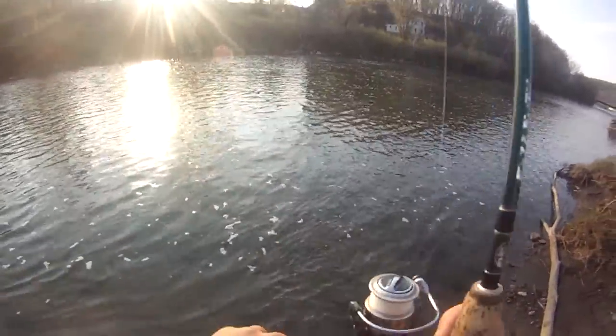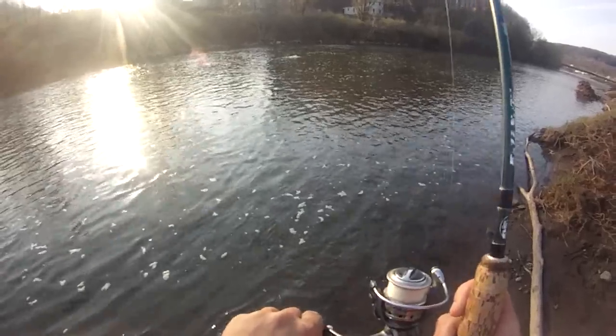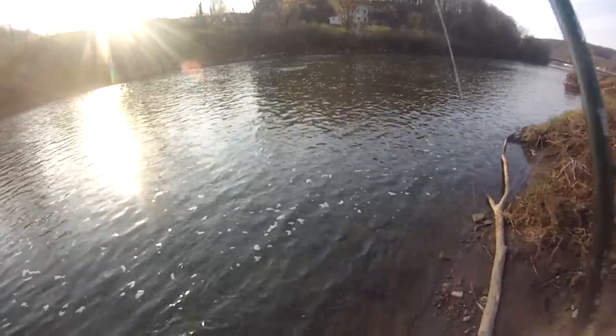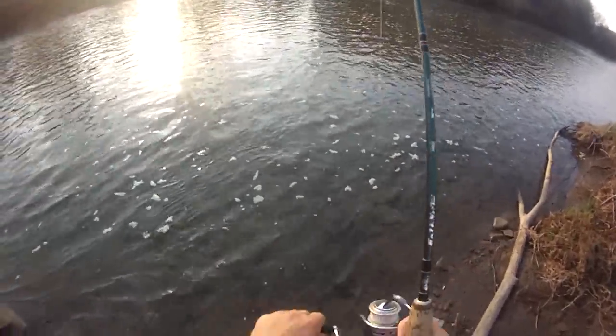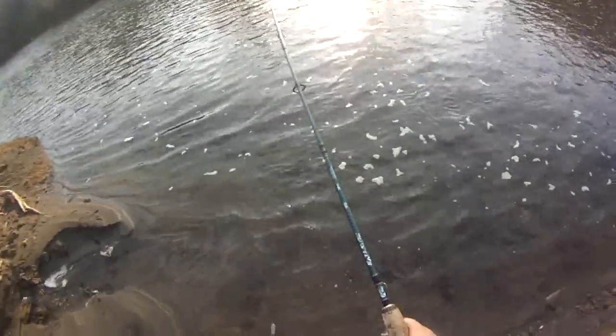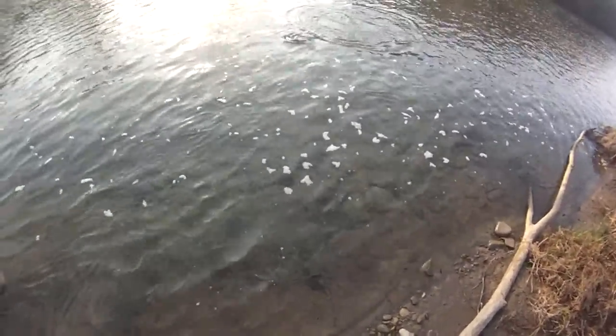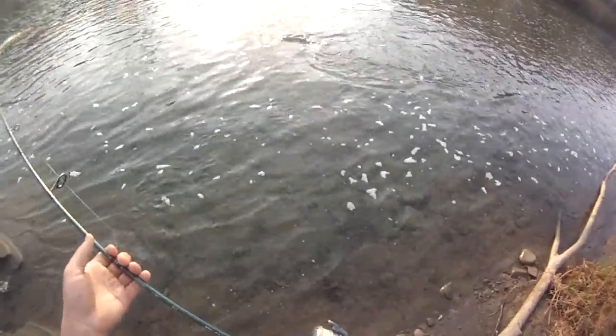First cast. That's what I'm talking about. Alright. Just moving around a little. You hit these small pools and runs. Still working a small fire tiger XPS rattle shad. Looking for a nice walleye, but I'll take smallies all day.